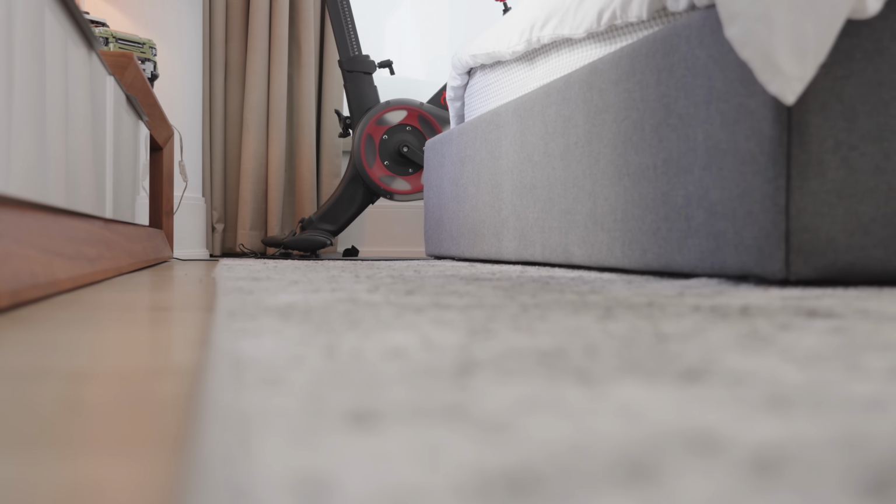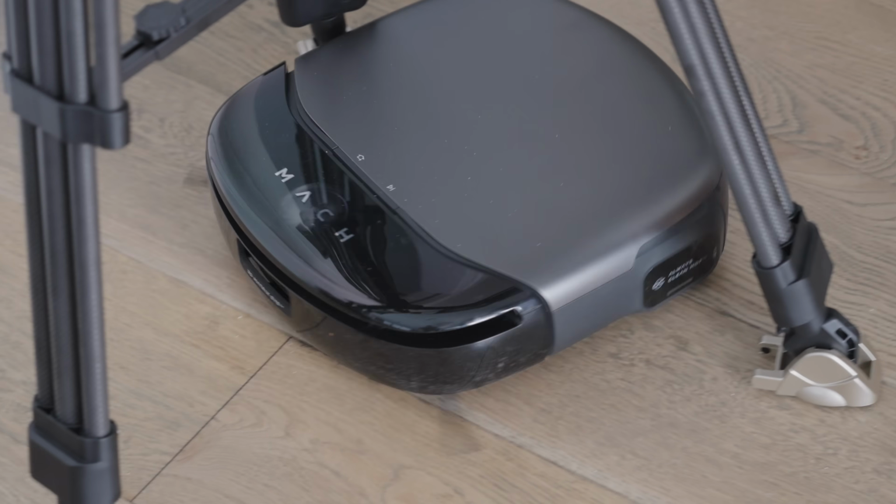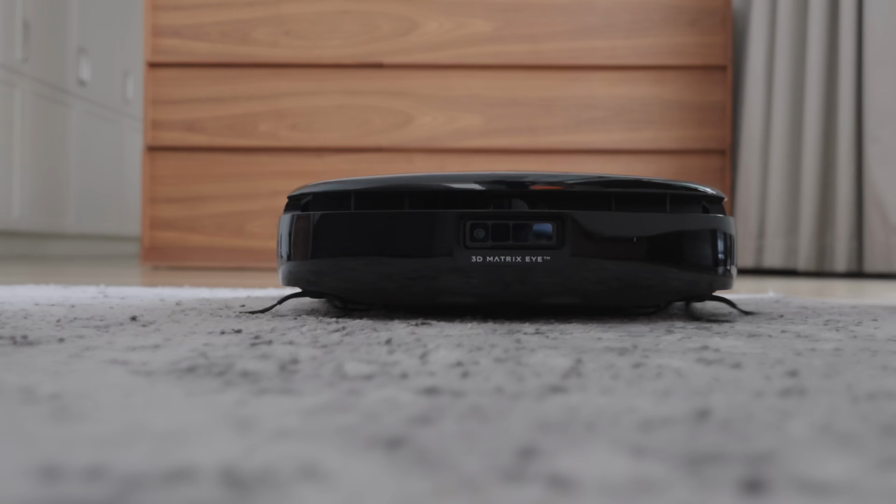Even when I was filming this a little bit, I was surprised how it navigated through my tripod legs of my camera really well. Even when I placed down the camera, it kind of sensed it right away, turned around and went the other way.